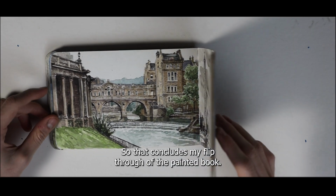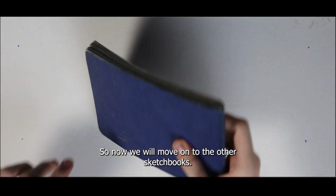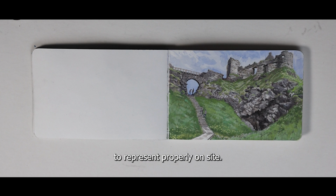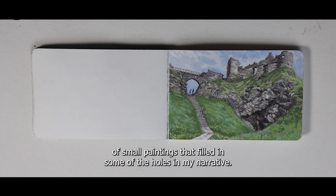So that concludes my flip through of the painted book. So now we will move on to the smaller sketchbooks. There were a few observations and ideas that I didn't have time to represent properly on site. Therefore, once I returned from the trip, I decided to use the thousands of photographs I took as reference for a series of small paintings that filled in some of the holes in my narrative.